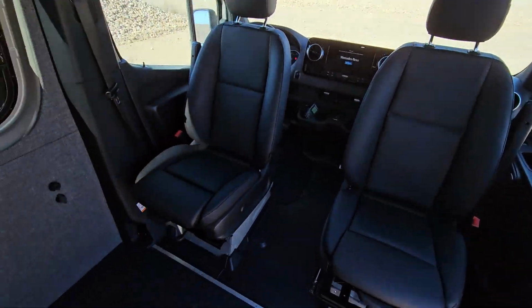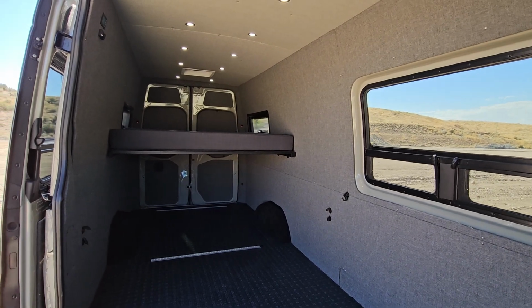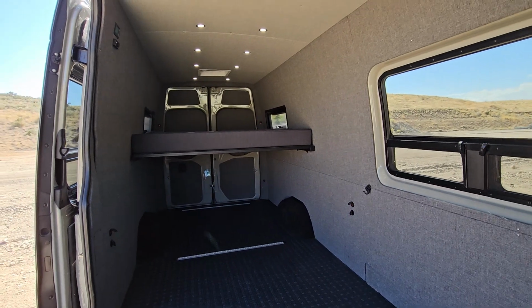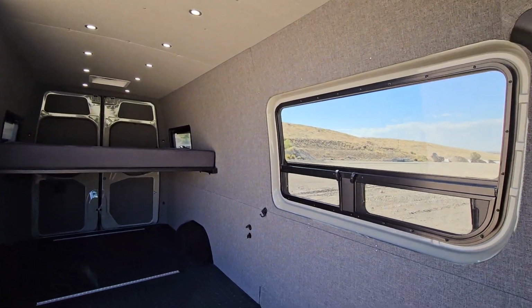So S-bar there. We insulate and sound dampen everywhere: floor, ceiling, and the walls. We use Kilmat sound dampening material, and then we use Havelock wool everywhere for the insulation.